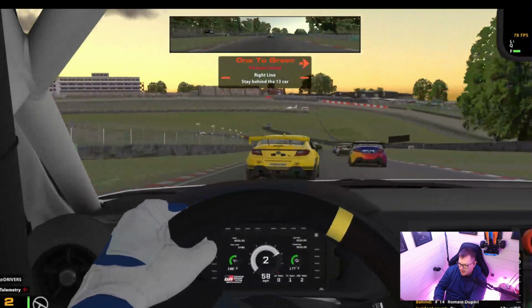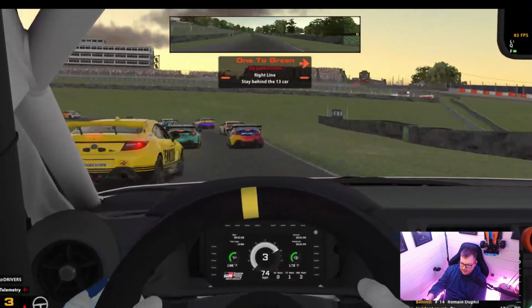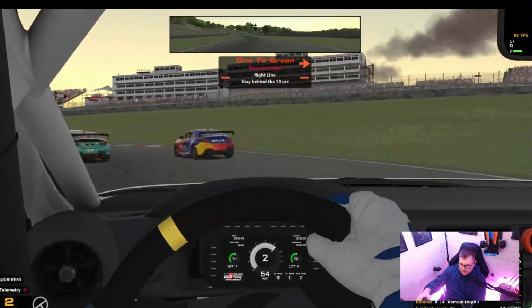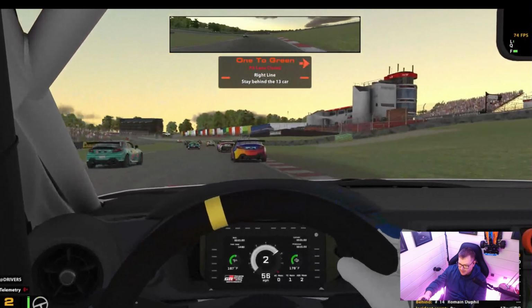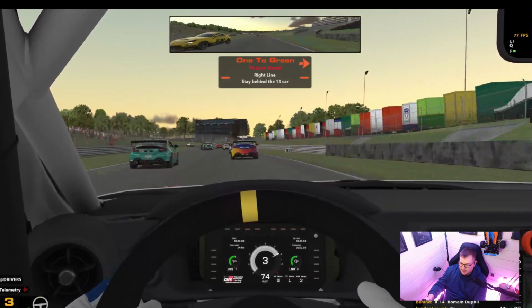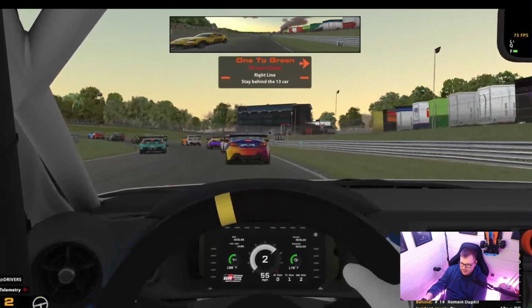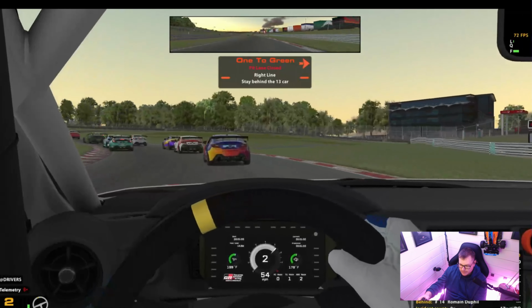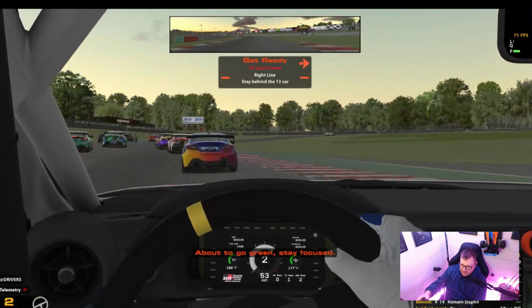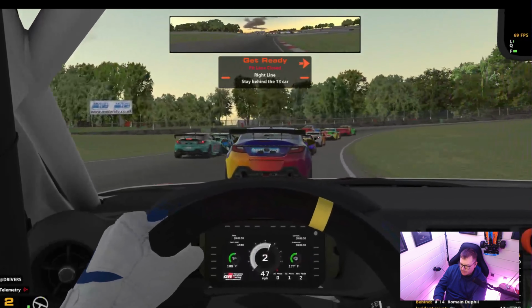The car will definitely not look after you if you brake too heavily. There's no ABS on this car, and if you do make a mistake, it won't be too kind in letting you know that you've made a mistake. So, safety car's leading us around. I think this is a really good feature with iRacing rather than ACC. You've actually got a proper safety car with a proper rolling start.